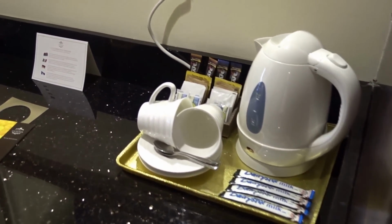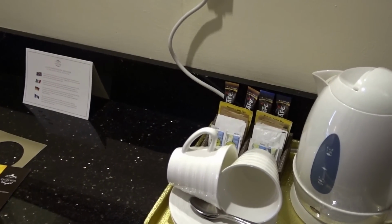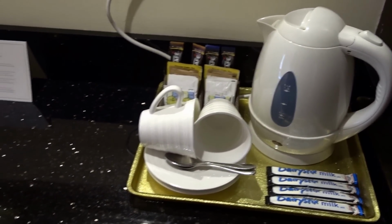And bathrobes. And there is an umbrella, which is very useful. I was planning to do some sightseeing today, but it's now 2 o'clock, and it was pretty much raining this morning. So, tea and coffee.